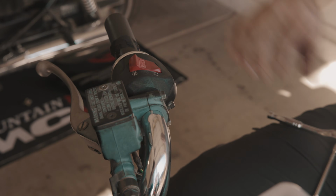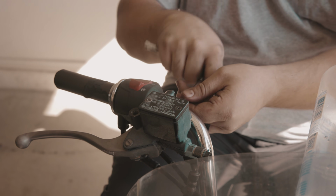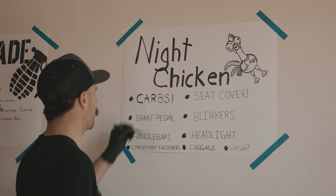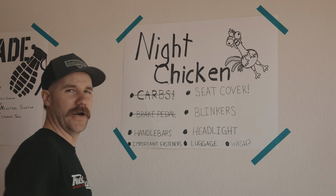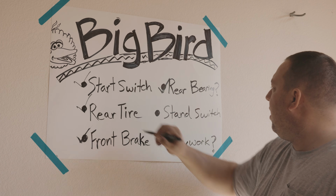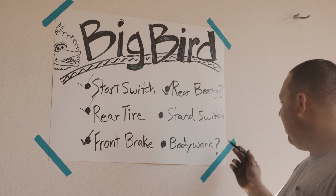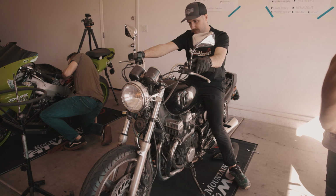Should get those a little more flat. All right, 2 down. Mark them off. Boom! Finished my start switch and rear tire. So all I have left is my stand switch and body work. I don't even know if that's gonna work. It's a moment of truth.